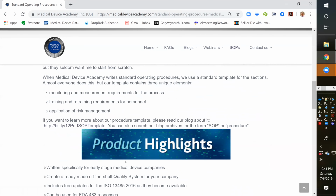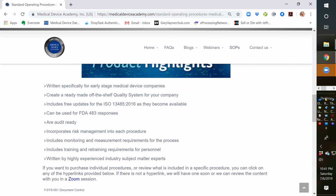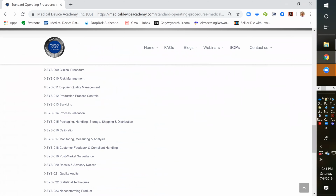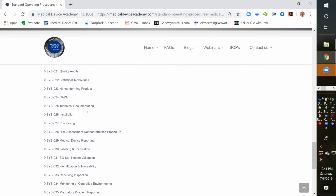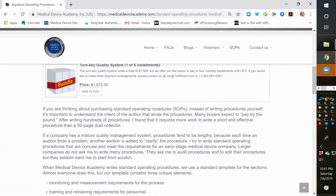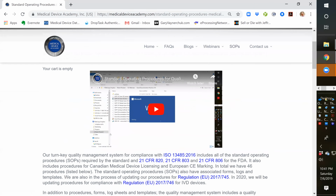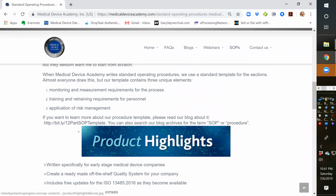So we explain some of the content of our procedures. We actually have a blog about how to build a template, so best practices in writing procedures if you want to do it yourself. And then we have what's specifically included. And then we actually have a list of all the procedures here. So some of these have links. We're still building the pages and some of the links, but all the procedures exist. We just don't have them all set up nicely like this with video and shopping cart. But that will be done very shortly.